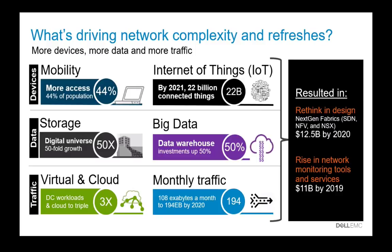All of this massive change and complexity of the network has resulted in two things. If you look to the right, it's caused network administrators and companies to rethink the design. You've now seen growth of interest in next generation fabrics like software-defined networking, NFV, network functions virtualization, and NSX, the VMware flavor. We're thinking about how to control networking from another perspective.